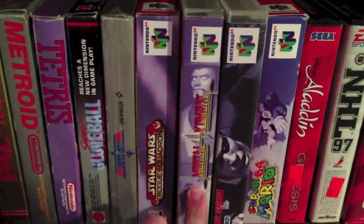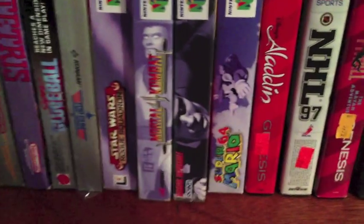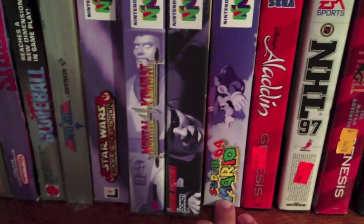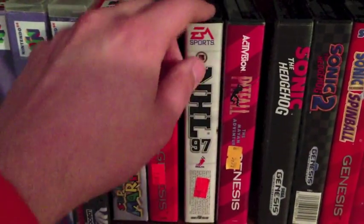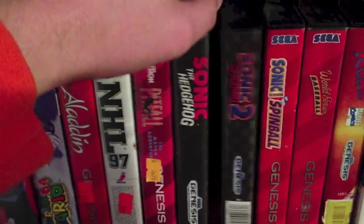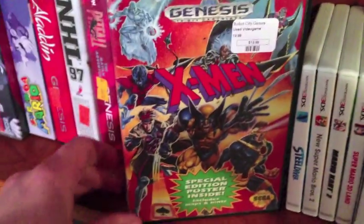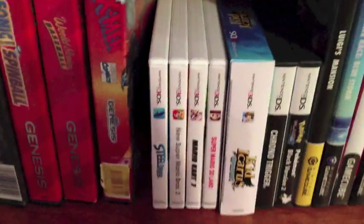I got Mortal Kombat 4. You got Mission Impossible. I remember playing that one as a kid. Super Mario 64 here, of course. Then I got some Genesis games: Aladdin, NHL, Pitfall, Sonic the Hedgehog, Sonic the Hedgehog 2, Sonic Spinball, World Series Baseball, and X-Men, one of my favorite covers of any video game. It's just so badass.